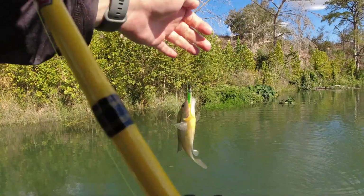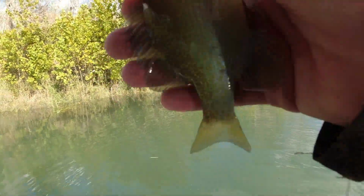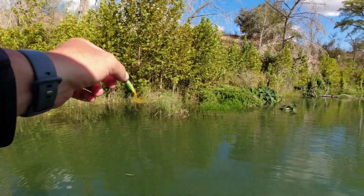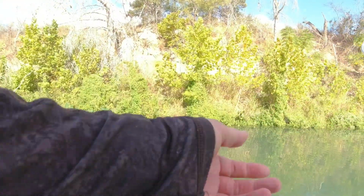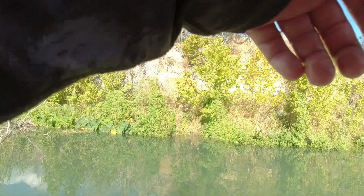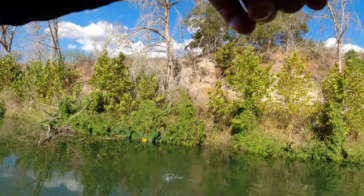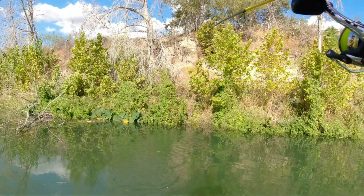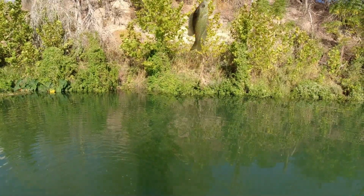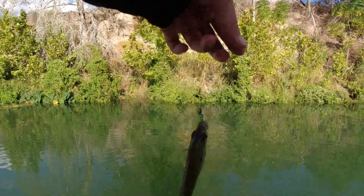Pumpkin seed. Oh, no, it ain't. I thought it was. I'm wrong. Got this monster right here. That is a pumpkin seed. Now that's a pumpkin seed. That other one was not.